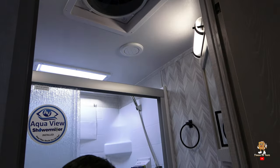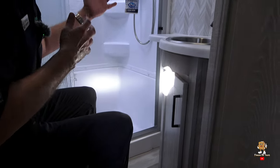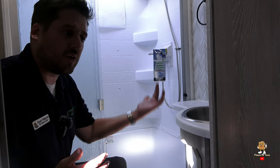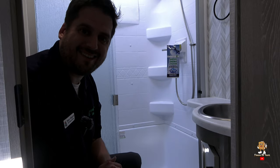Bathroom, fully functional. It's not a knee knocker by any means when you get in here to use it. You know what I mean? Tons of room, but you're not dedicating so much space here that you're missing out on some of the camper. So let's go back down to the living room. We'll talk one more minute and then I'll let you go, okay?